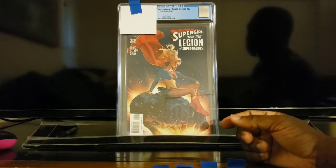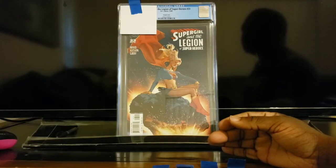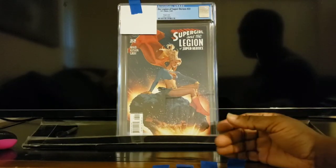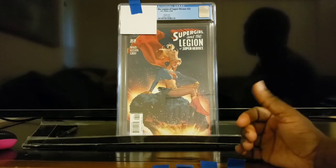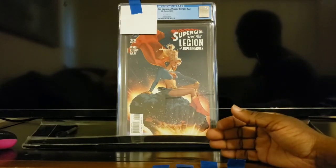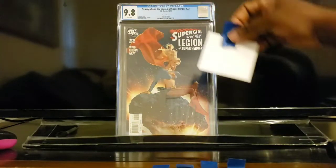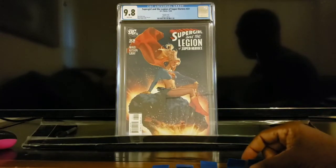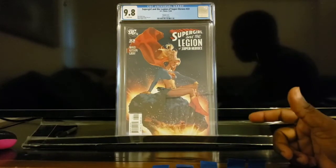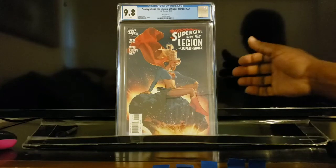This book. So this is the original. This is not one of those reprints. Supergirl Legion of Superheroes 23, huge cover, as everybody knows. Honestly, guys, this book, whatever, it's so great. I was not expecting this whatsoever. I was guessing 9.6, but 9.8. I was like, all right. Truly happy about it though. Either way.